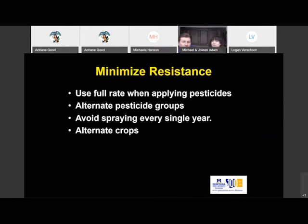And here are some ways that we can minimize resistance. Using the full rate is very important. You can't cut costs by using the half rate. It might work on some early instars of grasshoppers, but you get into trouble with your efficacy if you're going with half rate. There are other ways to cut costs in a dry year. So avoid spraying every single year.